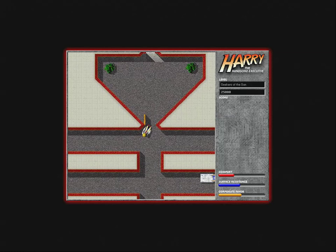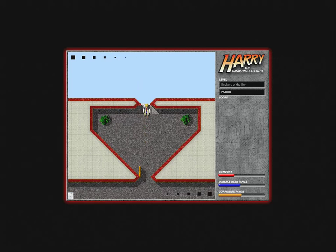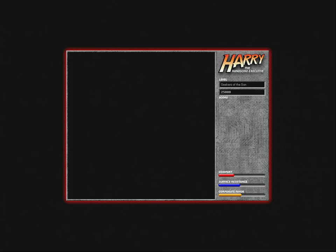Alright, we got our blue key. We're getting out of here. Oh, look, guys. I see sunlight. This can't be the last level. Seekers of the Sun. That's what he does. He wants a room with a view.